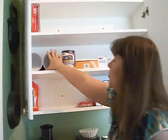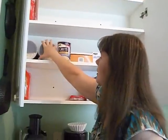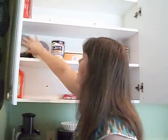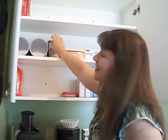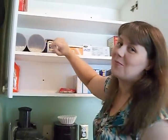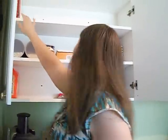But this, I have two big containers of oatmeal. And I actually feel like I need a little more oatmeal. I have one that's quick oats and one that's old-fashioned oats. We have grits. That's actually not for food, that's for ants. So we have some red ants in the backyard. We have some potatoes, some instant potatoes. I prefer to use real potatoes, but we have those for days when we need something quick.